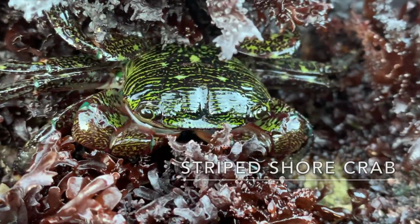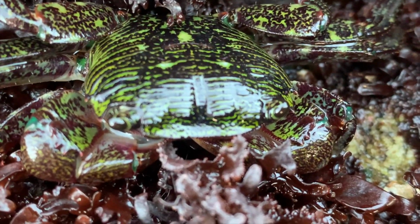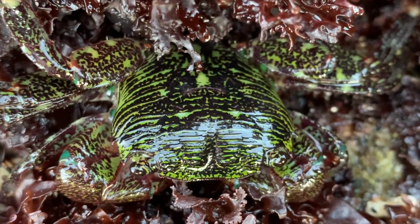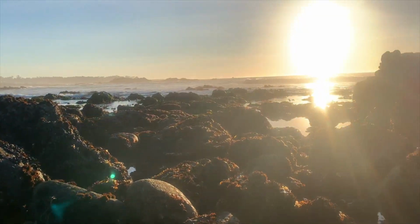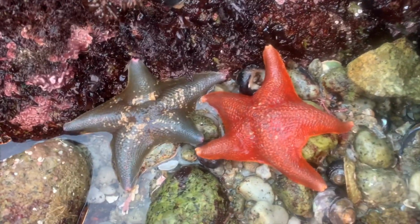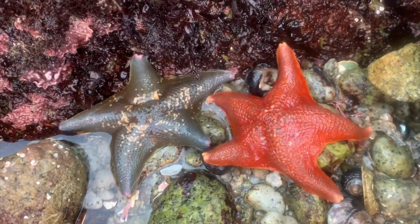There's a nice little striped shore crab there. And this is some sort of chiton right here. It sticks onto the edge of this rock. And here you can see the crazy variability in these bat stars. One is almost a green gray color, and this one is a red orange color.